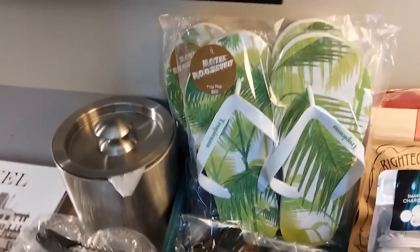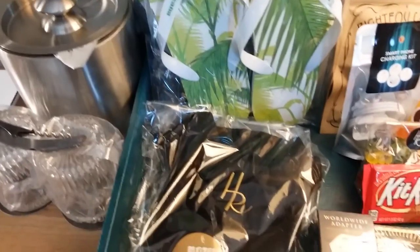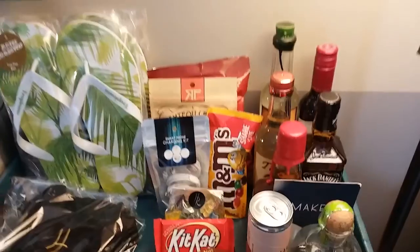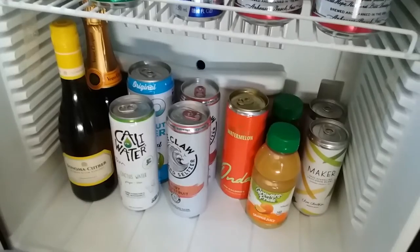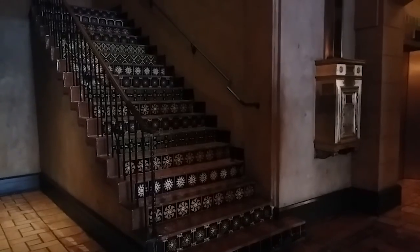Here's an assortment if you forgot your flip-flops, or thongs as we used to call them. You can take those. There's that. There is a mini bar, refrigerator, a bunch of stuff. But like I said, prices are so expensive, I'm not taking anything.